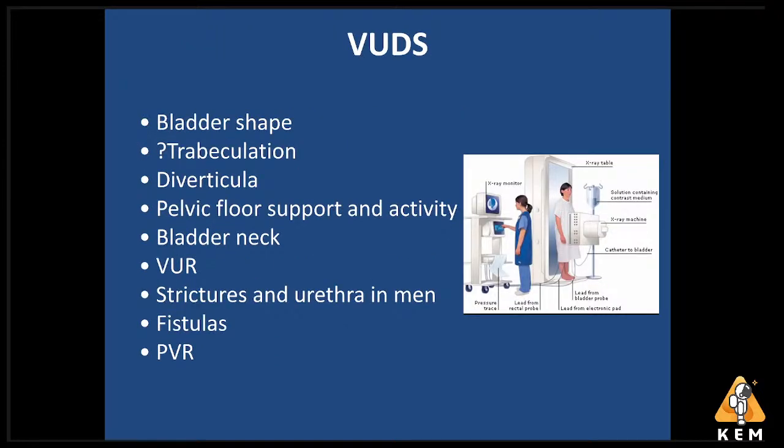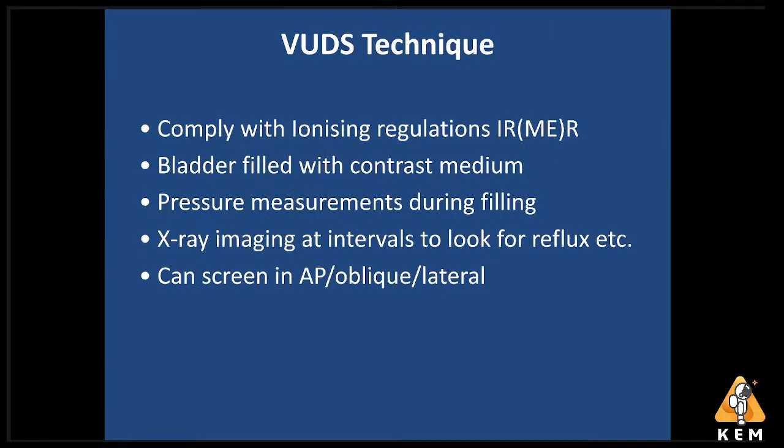It gives you more about the bladder shape, whether there is trabeculation, diverticula in the bladder per se, the pelvic floor support activities during filling and voiding, the bladder neck, presence of reflux, and stricture, if there is a fistula, and the residual.